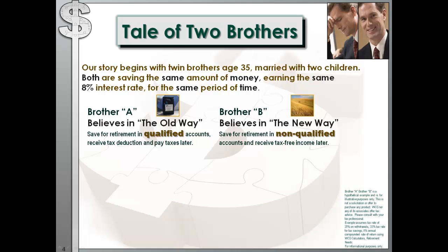Brother A is going to save for retirement in qualified accounts, receiving his tax deduction now and paying taxes later. And Brother B is going to save for retirement in non-qualified accounts, and he's going to pay his taxes now and get tax-free income later. So this is what it looks like.